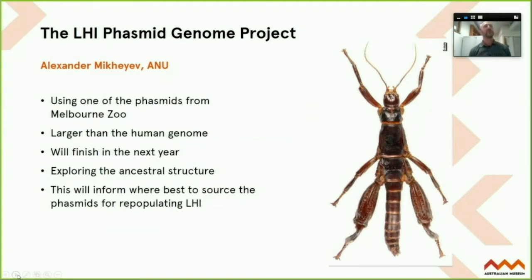And the idea is to inform where the best source for phasmids, for DNA, sorry, for genetic diversity, I guess, for repopulating Lord Howe Island. So they're going to need to collect more phasmids from Ball's Pyramid to get a better understanding of how closely related they are to each other, but also to the phasmids in the breeding program at Melbourne Zoo. So that's a really important project for the future of getting the phasmids back onto Lord Howe Island.